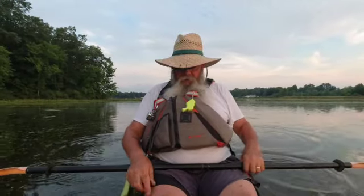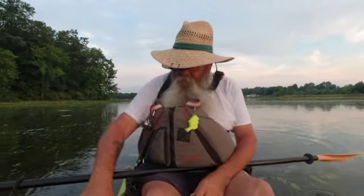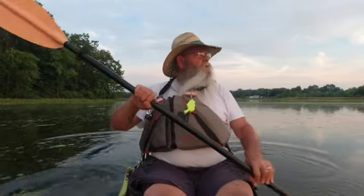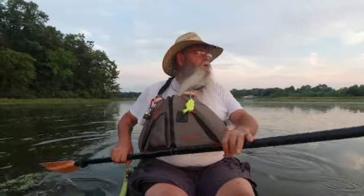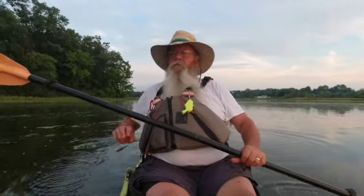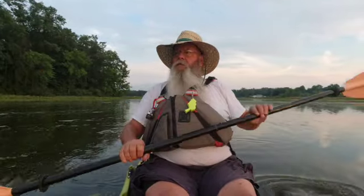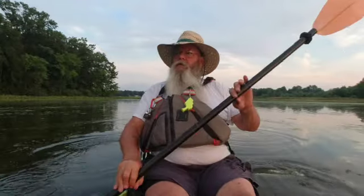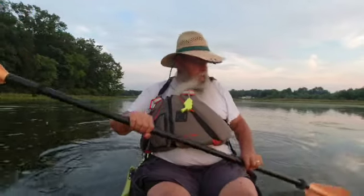I put a rod holder down here, but it's in my way. I need to slide it forward on the rail. And I go back to the bushcraft camp, do a little weed eating, straighten that up. Got a cooking video I want to do. I may try to get that out next week.